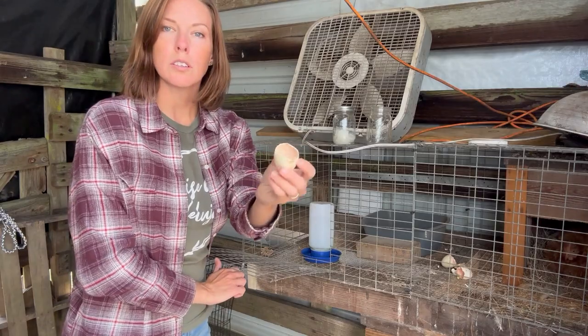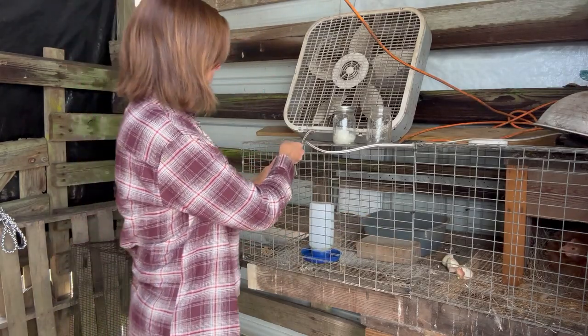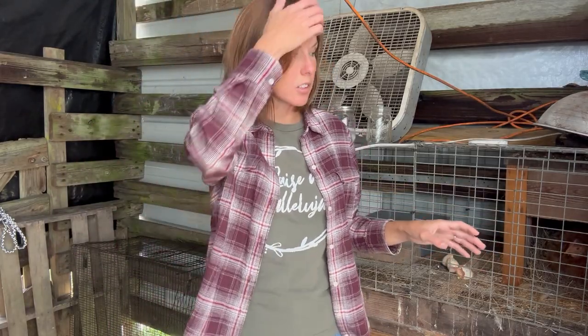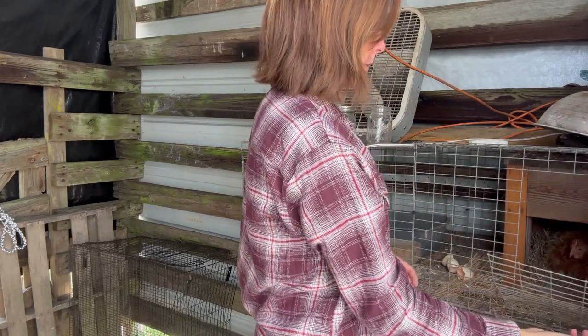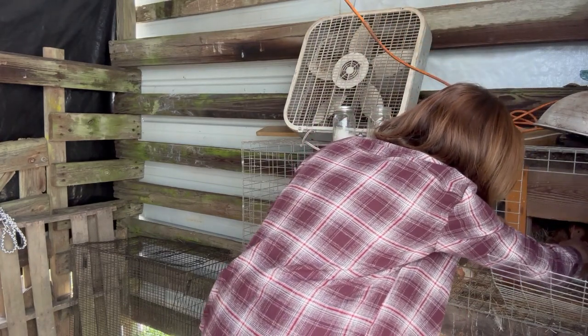That's how everyone is. That's how they do it. So we're going to check here and see if we have any more chicks hatched. I have the heat lamp off because it's warmed up and they don't need it because they have their mama. All right, Pickles, let's see what you have, honey. Do you have any new babies?